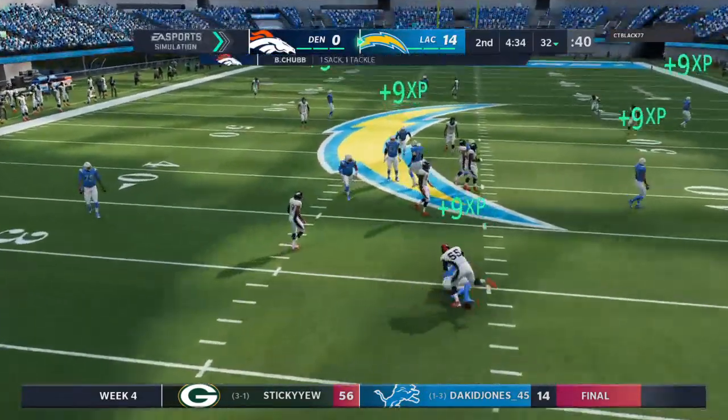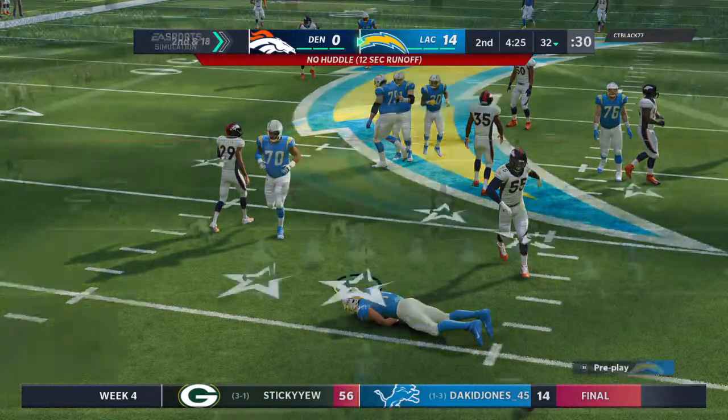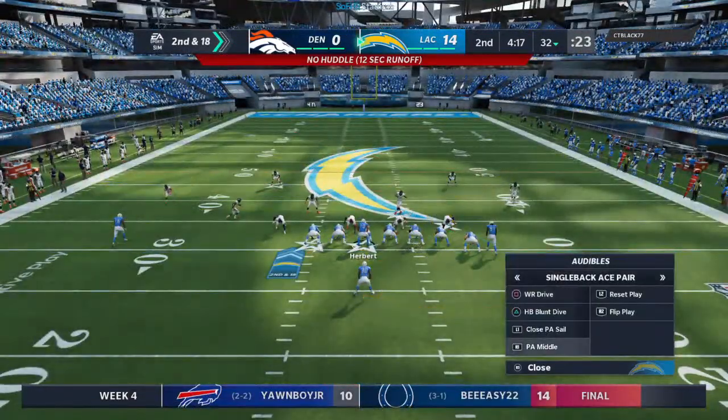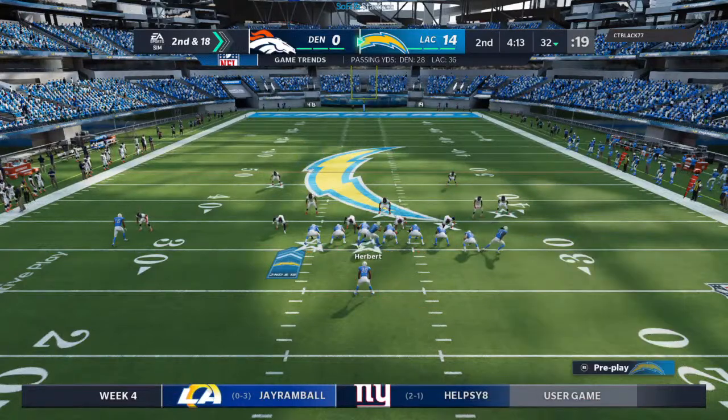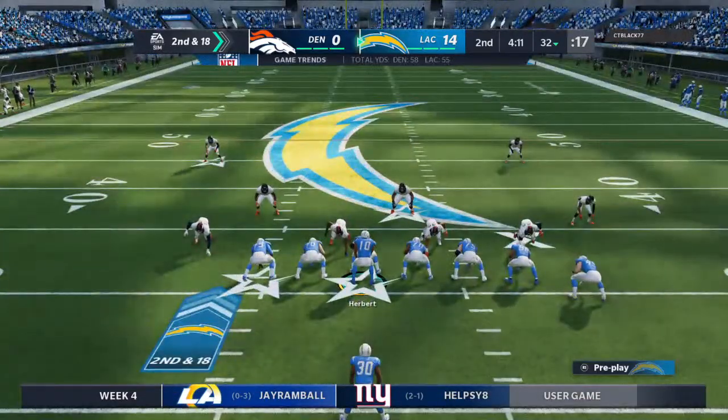Rush coming, and he's taken down. Bradley Chubb doing what he does best, getting that sack. So that complicates things a bit here. 18 yards to go now on 2nd down.